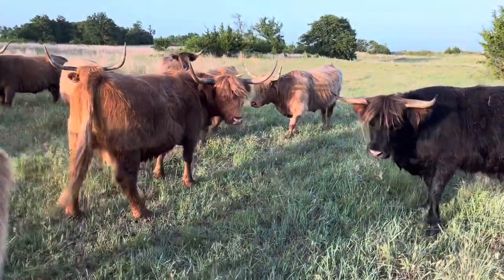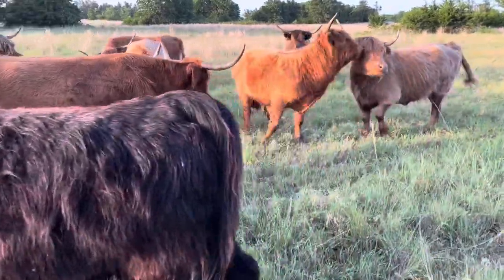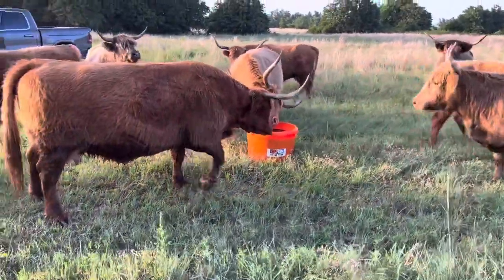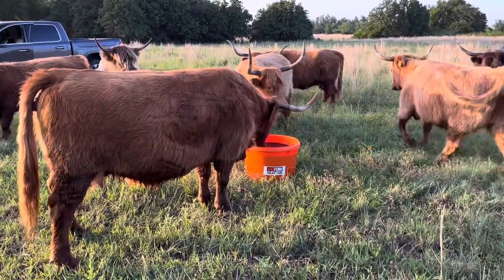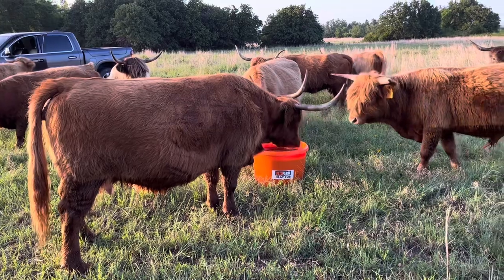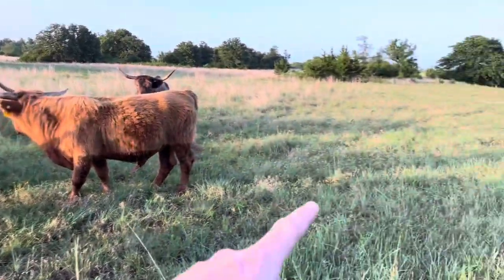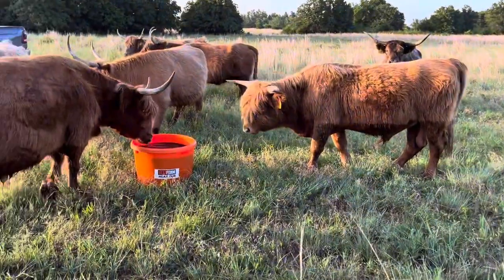But I figured I'd throw this other mineral tub right here where they're used to finding their minerals. We're not real far from the pond right here, maybe a little over 100 yards. So this is a good spot where they can find it, run down there, get a quick drink if they want to. And then there's a little pond right over that hill where a lot of evenings they like to go sit in the shade.